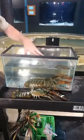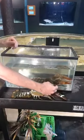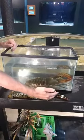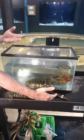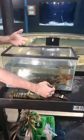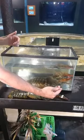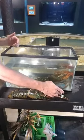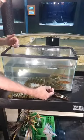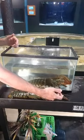And that's why these antennae are really well adapted. This helps them to find their way around in dark or murky water. If there's lots of turbidity in the water, if it's really cloudy, then they're going to be able to feel their way around with their antenna. And you can see here, this antenna is broken off and this one's pretty well intact.